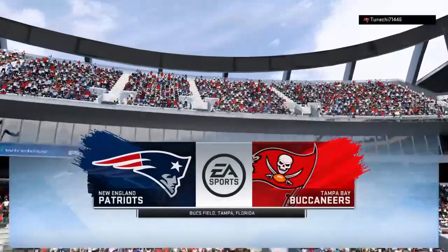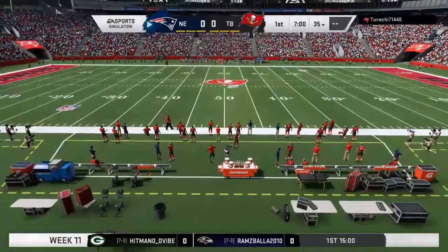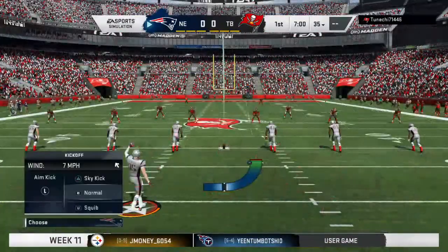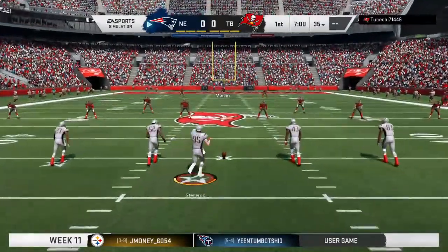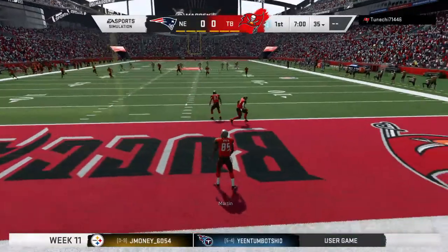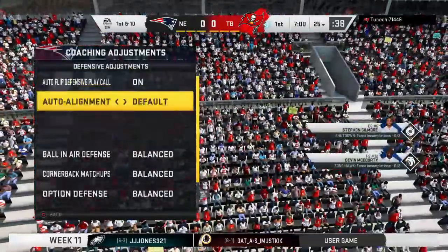by EA Sports. The scene a few moments ago, here it is. It's unlike any other in sport as both teams made their way out of the tunnel. These folks are fired up as their guys are ready to do battle between the New England Patriots and the Tampa Bay Buccaneers. And that'll carry over the back line of the end zone for a touchback.